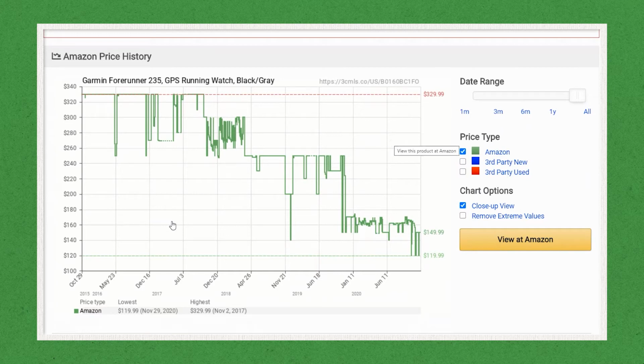When the watch was first available back in 2015 and 2016, it was selling for about $330, and it would go on sale every so often for $250 or maybe $280. Then in 2018, it seems like the price was reduced permanently to $250. And then in 2019, the price dropped again, and it has generally stayed between $150 and $170 since, aside from a couple of sales which brought the price all the way down to about $120. Not a bad deal for such a great watch.